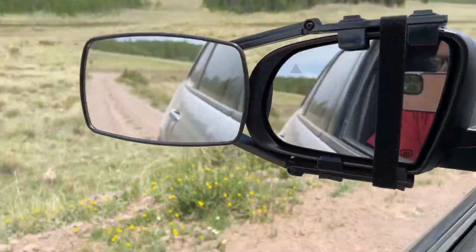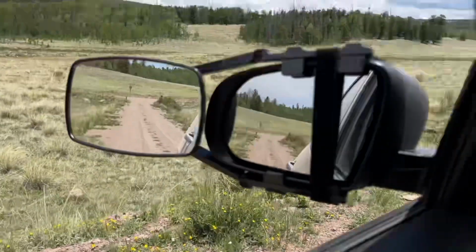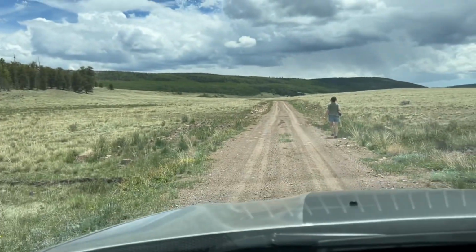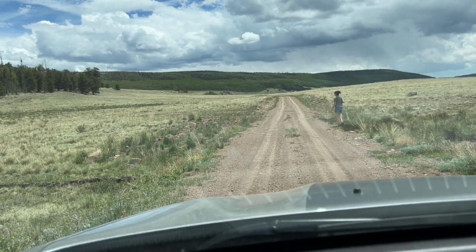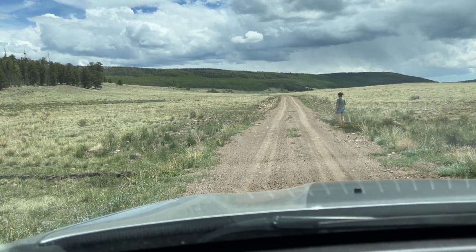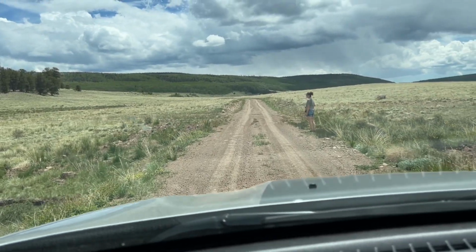In fact, here's a prairie dog right here. And I told Bobby Joy to get out and just walk up there because she's on the wrong side of the car. And they tend to run. Looks like they went in their holes.